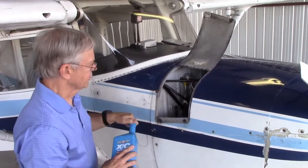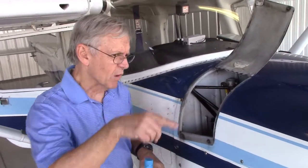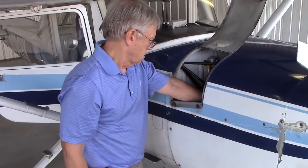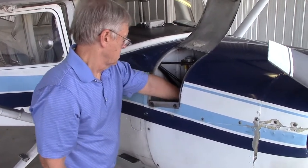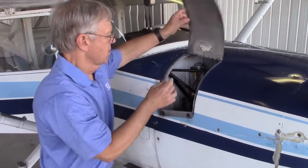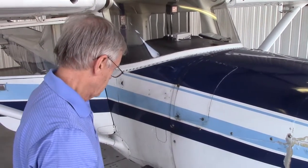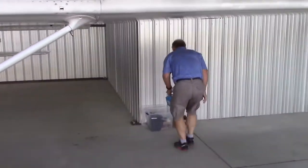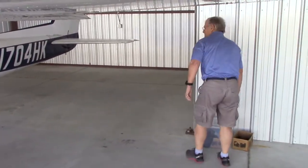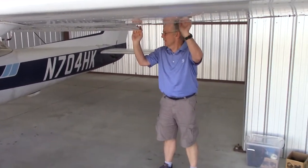Now there's a fuel strainer drain to pull there, but I don't want to dump fuel in the hangar, so after I pull the airplane out, I'll try to remember to do that. And looking around, it all looks good in there. I'll be back in there, but I want to button it up anyway.